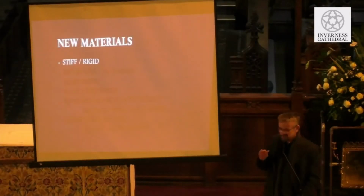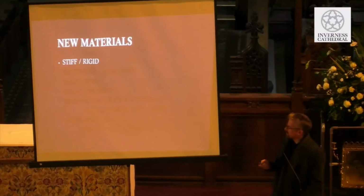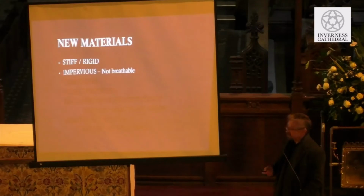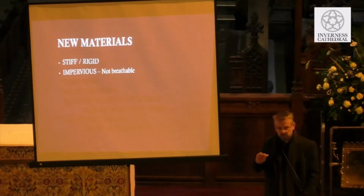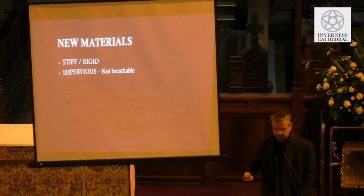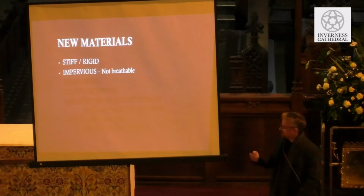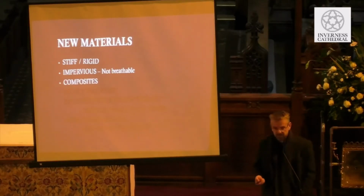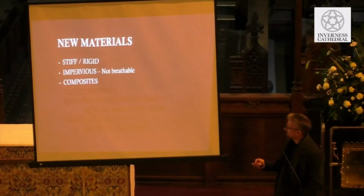When we're looking at new materials, we need to think about the way they're going to work. They generally tend to be much stiffer, much more rigid materials. They tend to be impervious, so they're designed to keep the water out. Rather than letting the water in and managing it and allowing it to evaporate, they're about stopping the water getting in completely. So it's a different type of way of thinking about the building. They can be composites, so they could be manufactured in a factory and lots of different materials are bonded together to make quite a complex product.